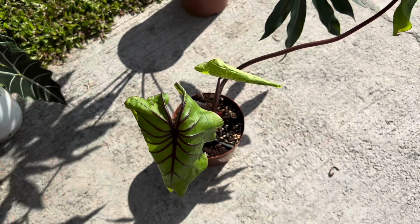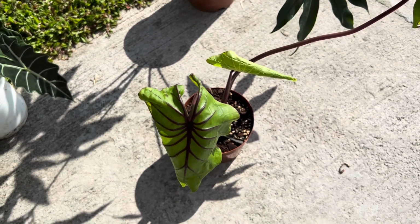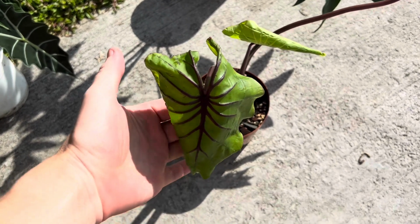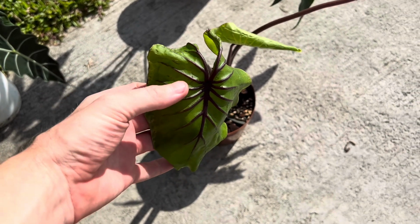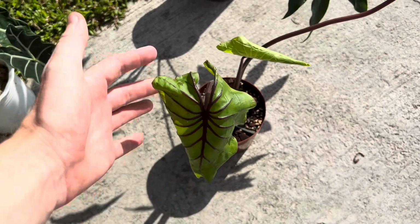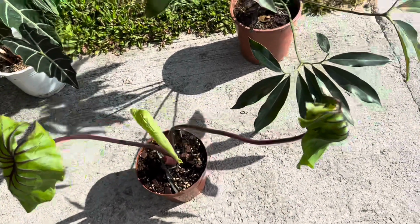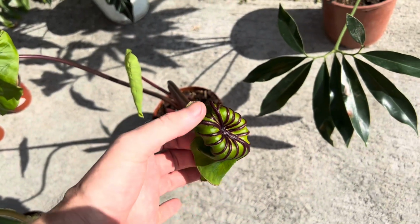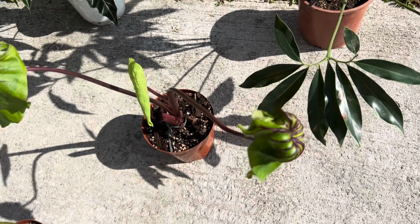So it's a type of Alocasia, elephant ears, but this Pharaoh's Mask is kind of a hybrid crossbreed of several different Alocasias, but it really makes this beautiful veining 3D effect on the leaves. Now they may look like they're sick because of the way that the leaves are curled back, but that's a natural part of the way that these Pharaoh's Masks grow. So it's not actually sick even when it looks like that.